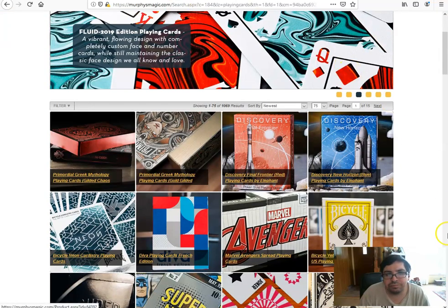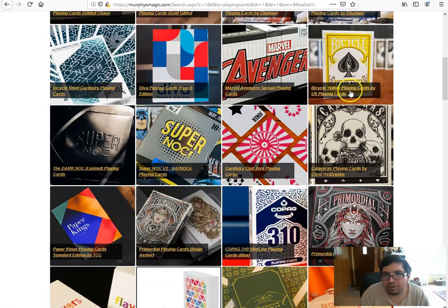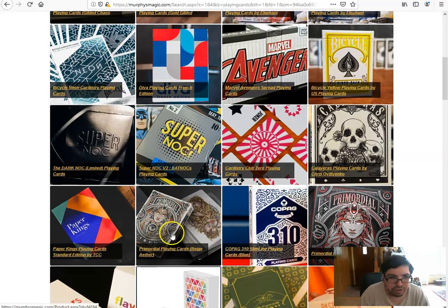Moving on here. I see for some reason they have relisted the Yellow Rider backs. I don't know why. They got Super Nux, Primordial, a bunch of decks that I got. Copic, Pretense, Slimlines, and Blue have finally been made available.